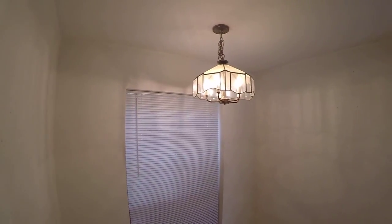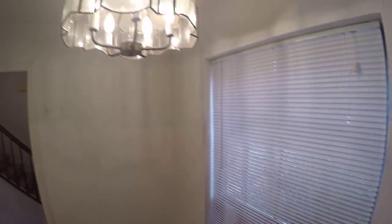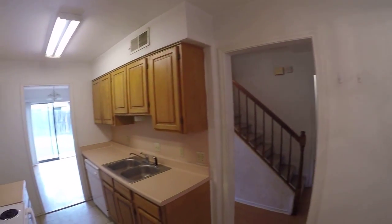I would recommend a new light fixture in the dining room. We got some nail holes. The blind looks like it's in good shape. It's a Bali blind, which are usually solid, but maybe a recommendation just to replace since they're nice and clean. They look new when they're new.